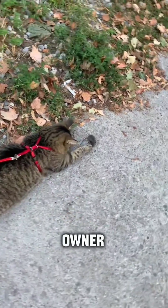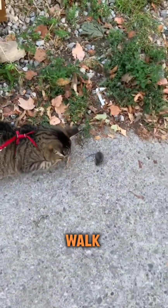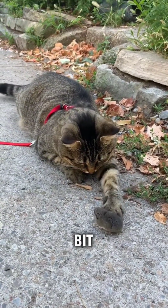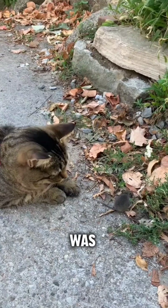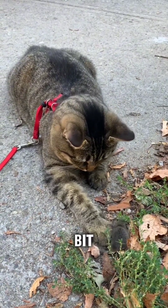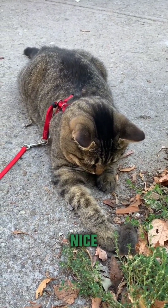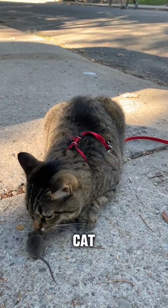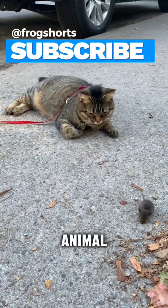This cat and its owner found this mouse while on a walk, and then something incredible happened. After playing with the mouse for a bit, the cat wasn't exactly sure what it was, but instead of eating the mouse, they actually ended up becoming friends for a bit. And the cat was actually really nice and gentle with the mouse, and didn't even try to eat it. Here you can see the cat sniffing the mouse, an unlikely animal friendship.